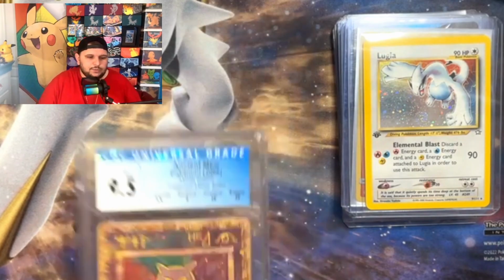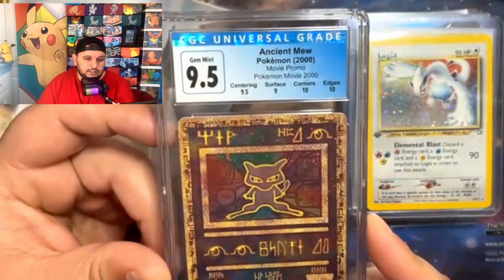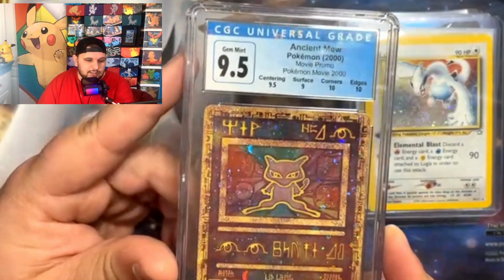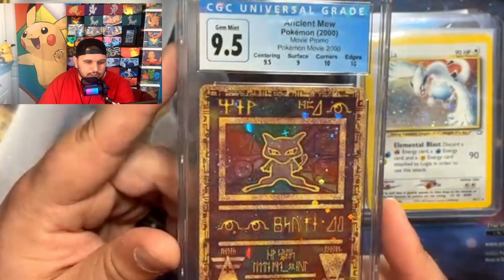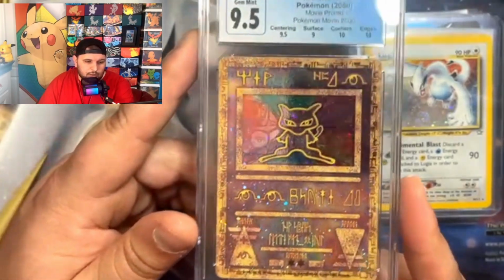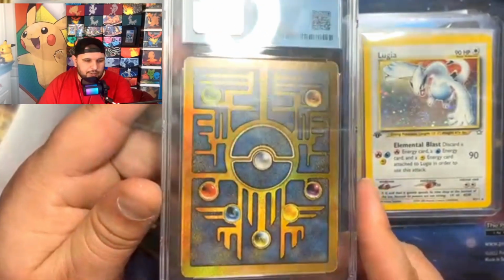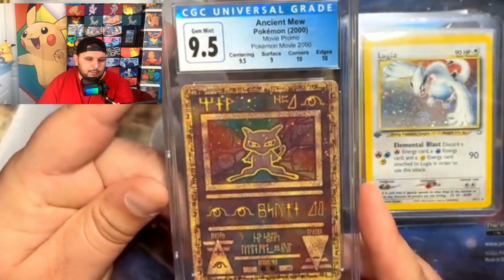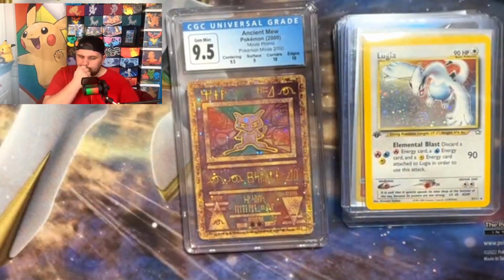And last but not least, we also got a Gem Mint 10 Ancient Mew card. It does have 2 10 subgrades, a 9.5 on centering, which basically to me says that's 10 centering for PSA standards. So I kind of feel like this would easily cross to a PSA 10 with the subgrades that it got. I'm not sure that I'm going to do that. I might just throw this one up for sale, or I might reslab it with CGC and put that 10 label on there. We'll see what we do.